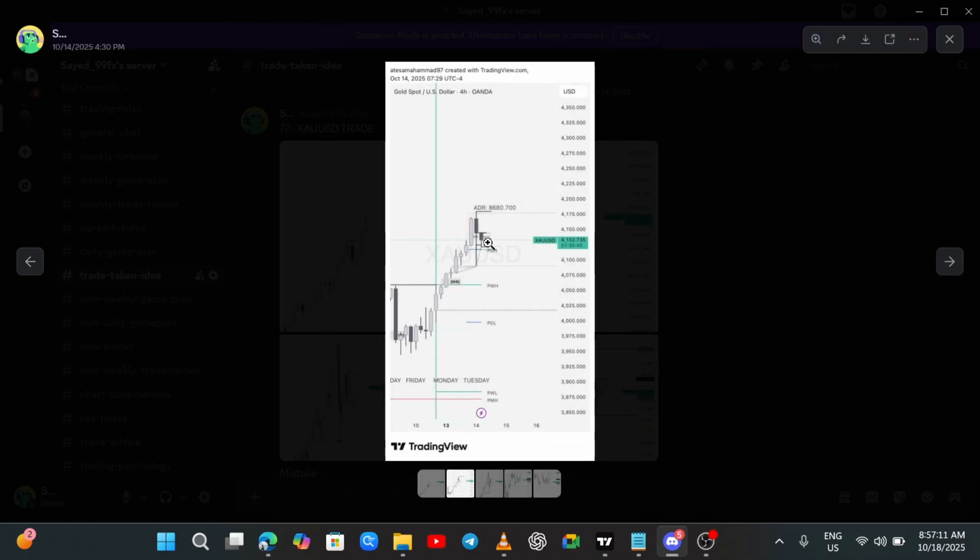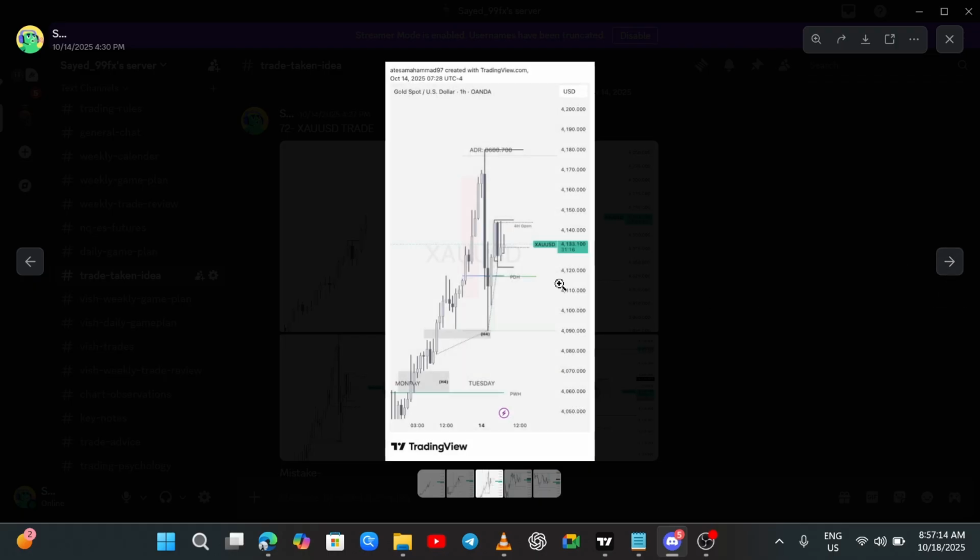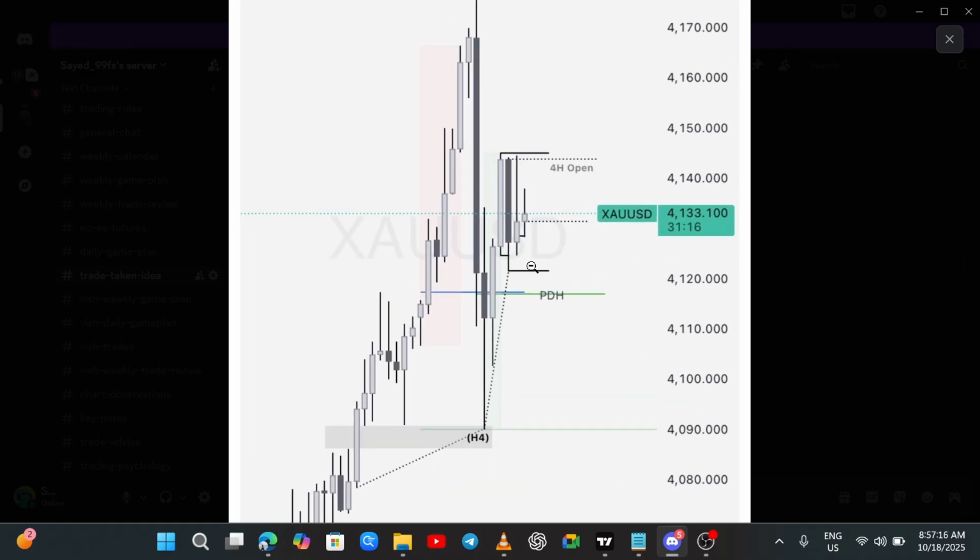Okay, so I want the next 4 hour to open. Why the next 4 hour? Because this is candle two. So I was expecting candle three to expand. If I need candle three to expand, I need a swing formation with SMT.